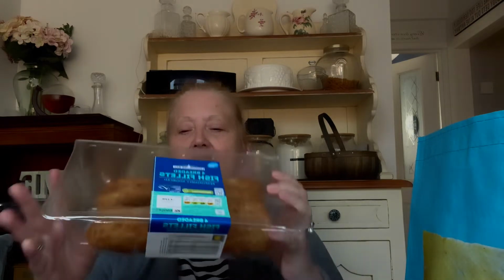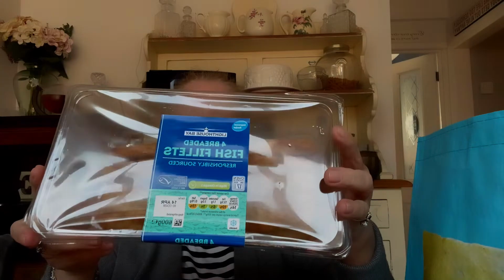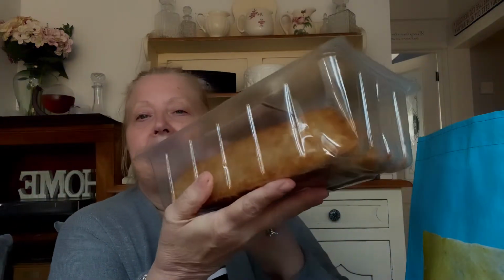So this is a box of 4 breaded fish fillets. So these are the fish fillets. I thought they look really nice. Look really good, don't they? A dozen, the large ones, yeah. A dozen large free range eggs.